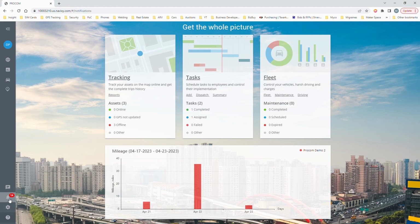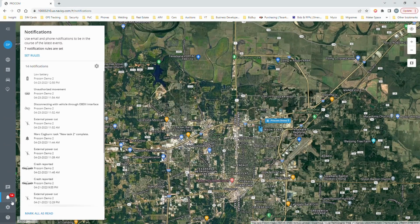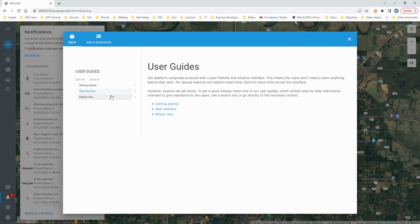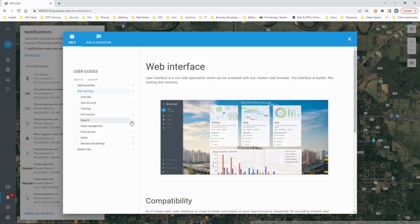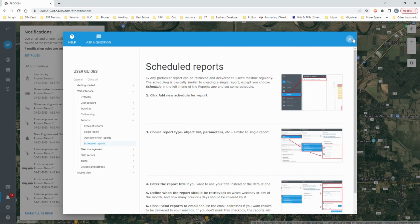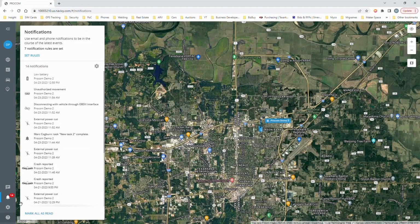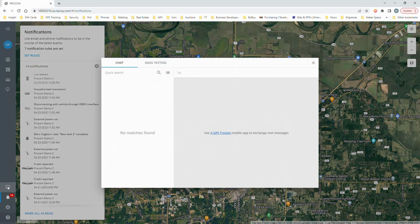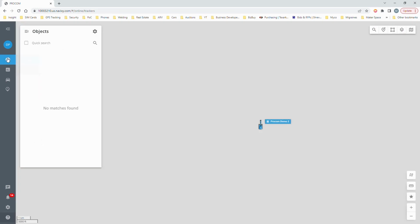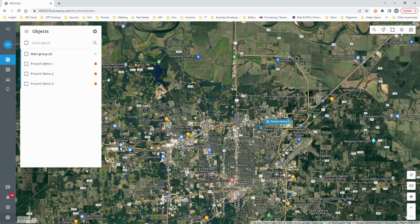We have alerts that show up for various things, and these alerts are mostly not real because this is a demo session, so don't worry about that. There's a help file. Anytime you need to know something, you can drill down, say it's something about a report and you want to know something about scheduling reports. You can look at that and see, but of course you can call us at PROCOM and we can help you at any time. Messaging is just something you would use if you were using it as a dispatch type operation.